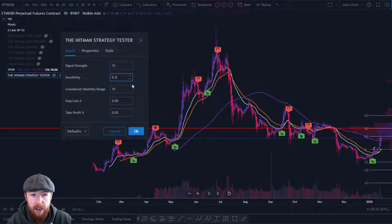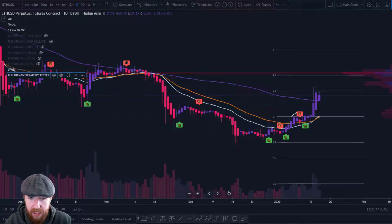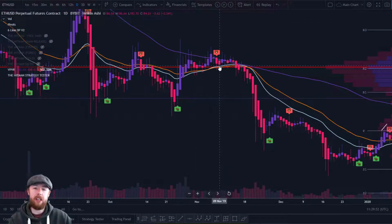If you want to go pretty radical, on the daily time frame that could yield some really good results, depending on how much you zoom in. And if you do zoom in, you're going to start seeing some things. Now, obviously, you're going to start seeing some random signals. Now, this would be one of those signals where you think, wow, that's pretty good.